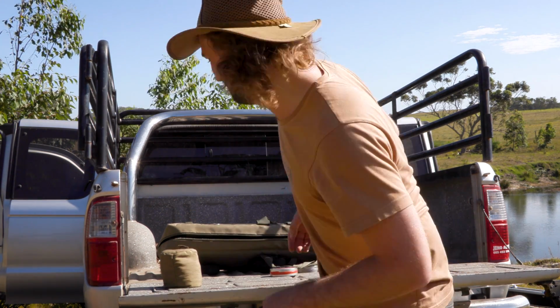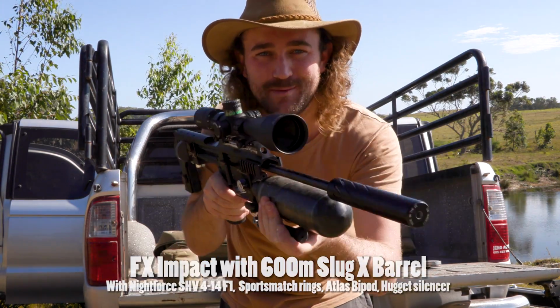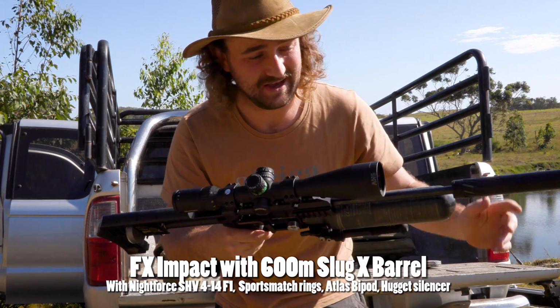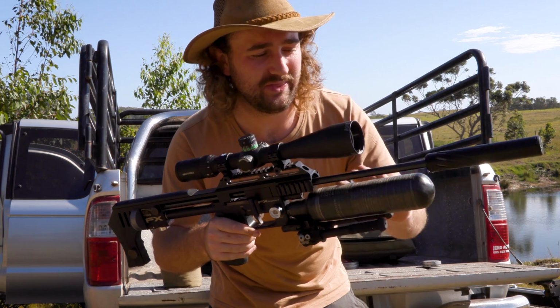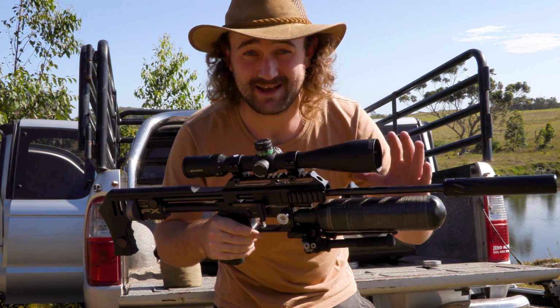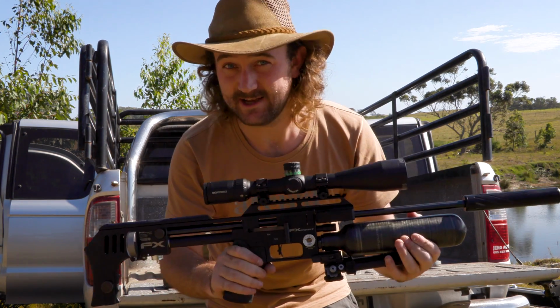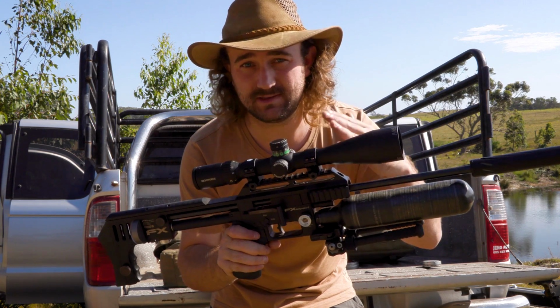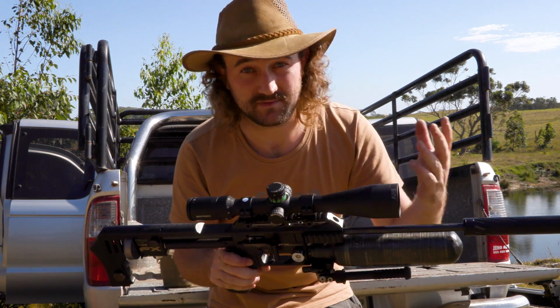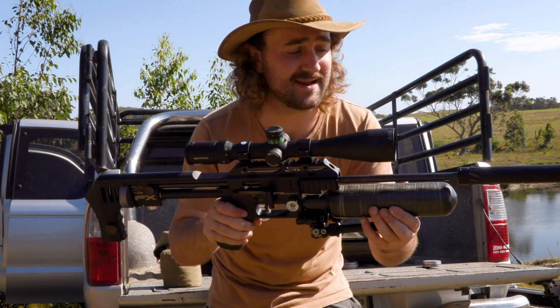Ladies and gentlemen, it is time for my favorite airgun of all time to come out of the case. The FX Impact. Probably one of the best airguns ever made. Yeah, I absolutely love this gun. And this year with the 600mm Smooth Twist X barrel, set up for slugs, I've taken this thing to a whole new level, okay? So this is still 22 caliber, but now we're shooting slugs with a ballistic coefficient that's more than double what the JSB pellets of the same caliber can give you. At 41 foot-pounds, with a 23 grain slug, it's basically 900 feet per second.